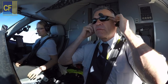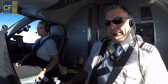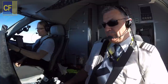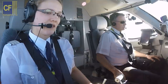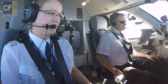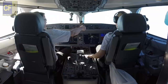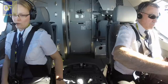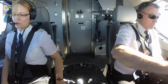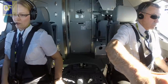Air Baltic 7747, contact Heraklion 123.975, goodbye. 123.975, Air Baltic 7747, bye. Thank you. Heraklion, Air Baltic 7747, good morning. Descending flight level 130, information Mike. Hello, Air Baltic 7747 to Gonzo, descent altitude 5,000 feet, QNH 1015, number 2. Continue to Gonzo, descent altitude 5,000 feet, QNH 1015, number 2, Air Baltic 7747. Mike is confirmed. Mike on board, Air Baltic 7747.